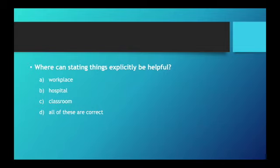At the hospital, definitely stating things explicitly is helpful. A doctor wouldn't say, give me a few cc's of this fluid so that I can get this patient back breathing or whatever. If you can tell, I don't work at a hospital. But it has to be explicitly stated. A specific number has to be given.